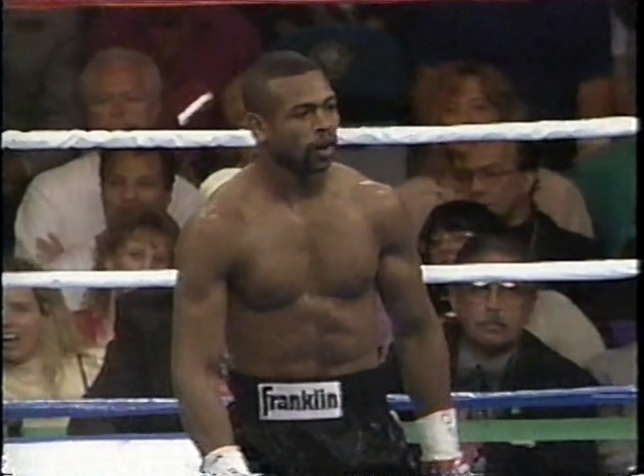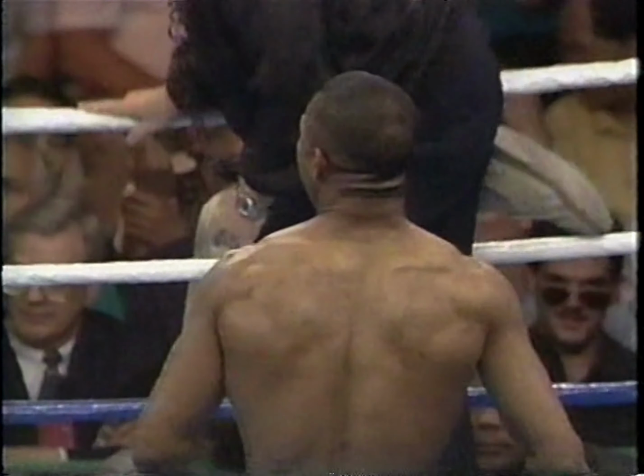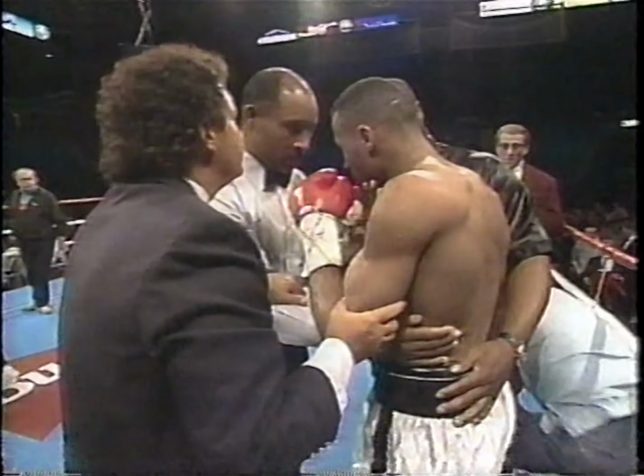And Roy Jones Jr. does a dance early in round 2. His 6th career second-round knockout. Tate just walked right into that inside left.